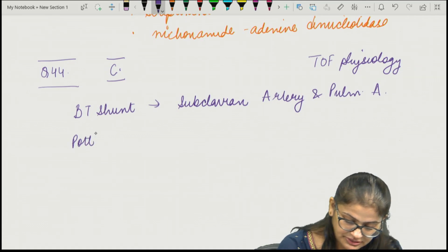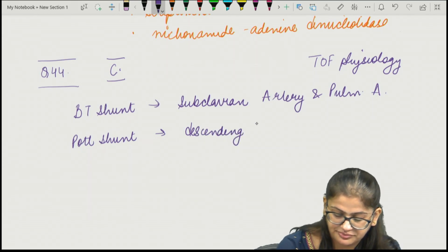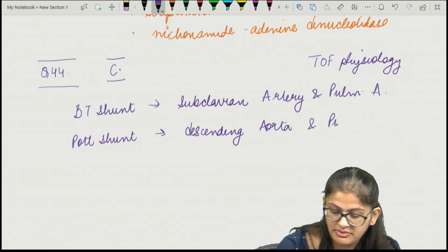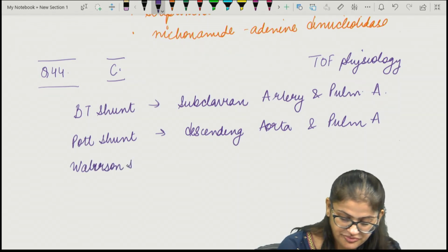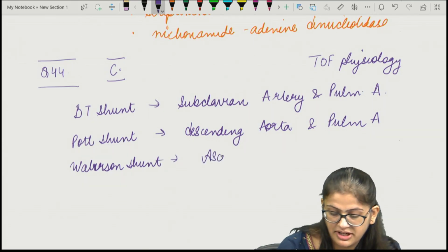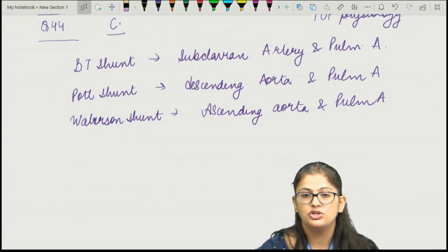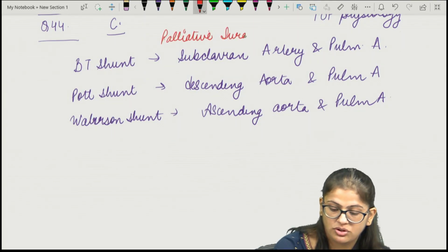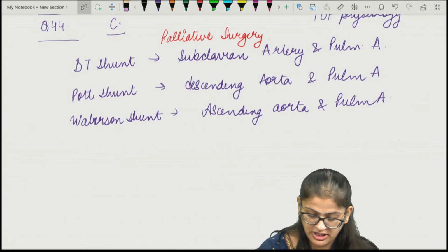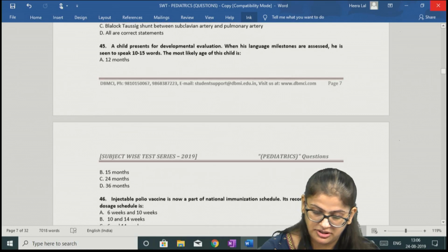While the Potts shunt is between the descending aorta and pulmonary artery, and the Waterston's is between the ascending aorta and the pulmonary artery. So these are the 3 shunts that are used in palliative surgery for patients with TOF physiology. Hence the correct answer was option number C, that is BT shunt is between subclavian artery and pulmonary artery.